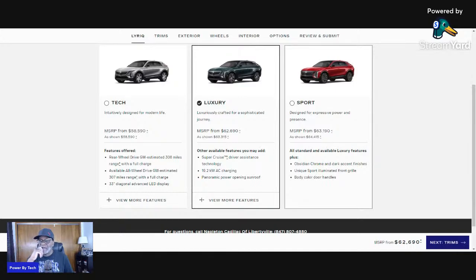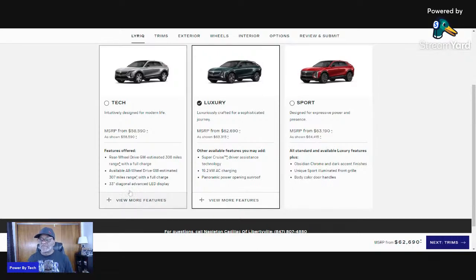Okay, but we have the tech, right? Intuitive design for modern life. The MSRP on this one is $58,590. Some of the main features they present are the rear wheel drive, where GM estimates 308 miles. Then you have the all-wheel drive, where GM estimates 300 miles of range. You're going to get that massive screen display within it that's going to come with all the cars, so that doesn't make a difference, right?